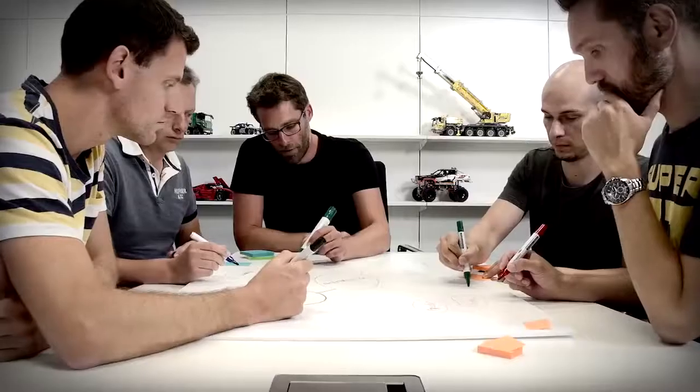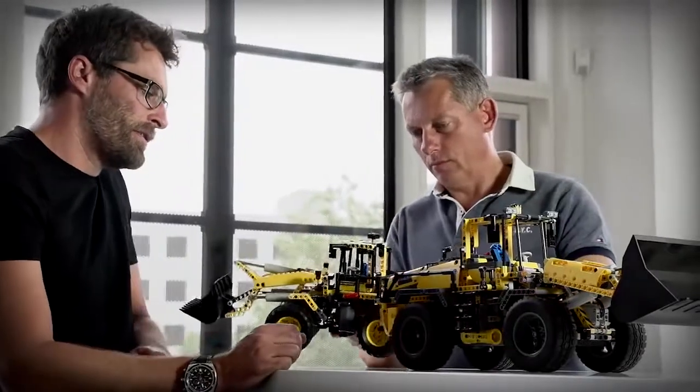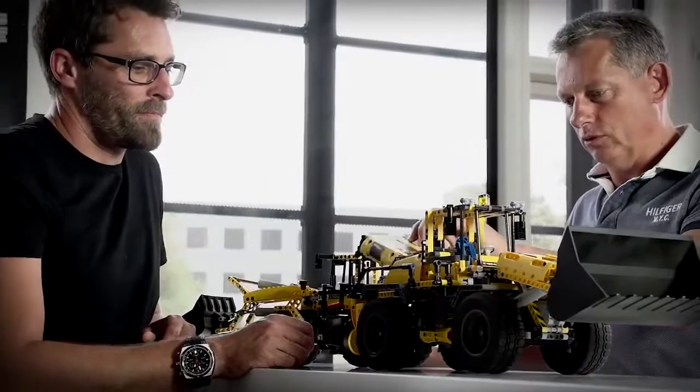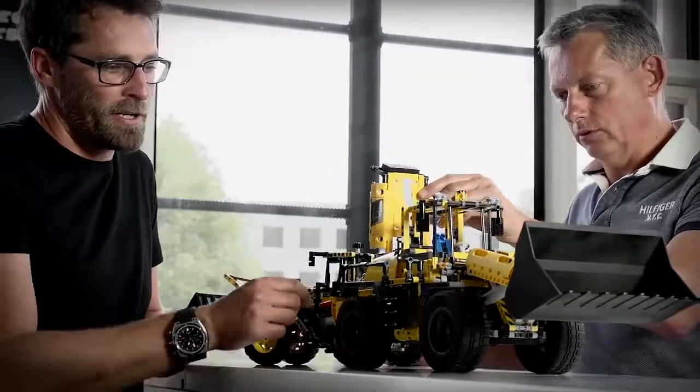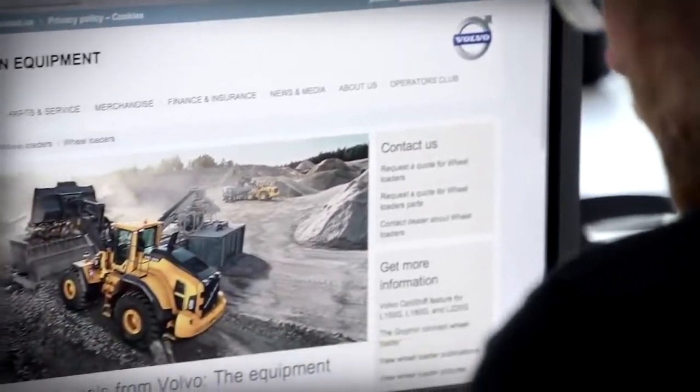The process regarding our model choice normally starts with a brainstorm session. Hereafter, the designers make very rough sketch models that we then bring to test. And once we zero down a potential model, and we also see a strong link to a real-life machine, we make contact to that company.